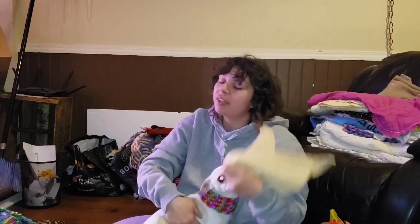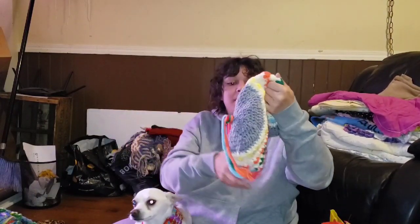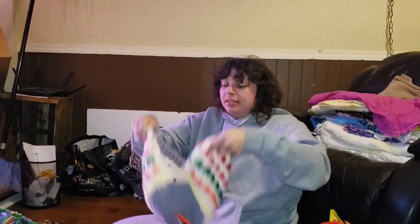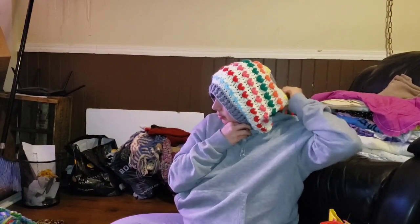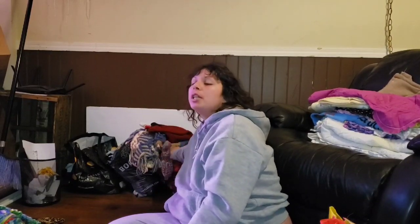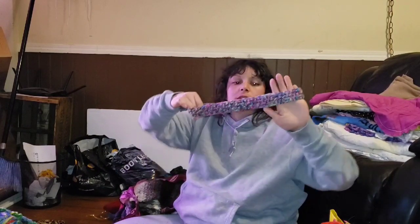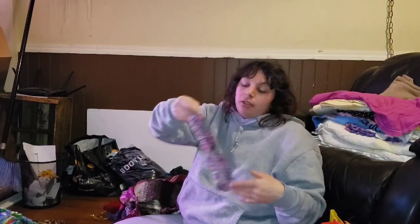Anyways, never finished. A hat. This is one of those hoodie hats. I gotta add the scarf, the scooty. Never finished. Why? Why do I do this? Never finished.